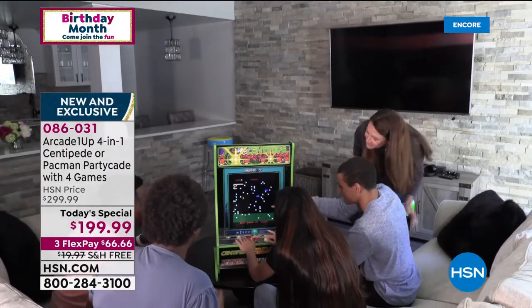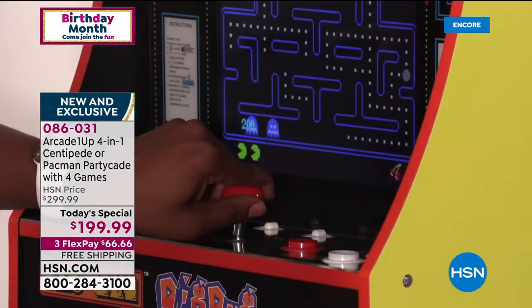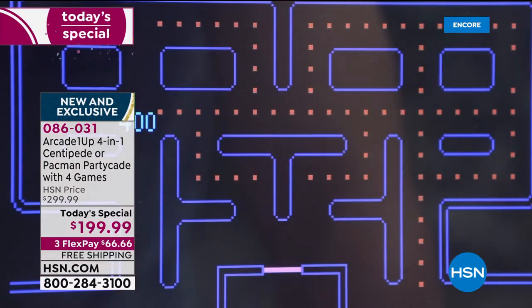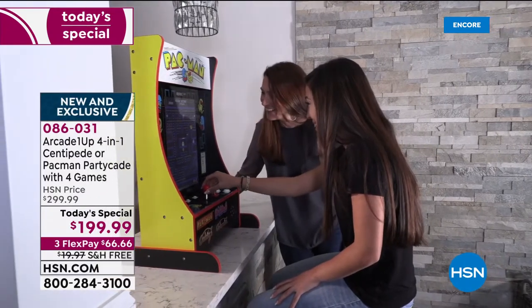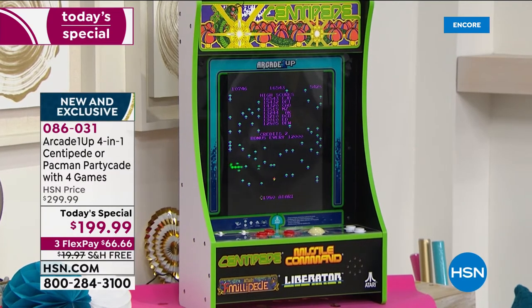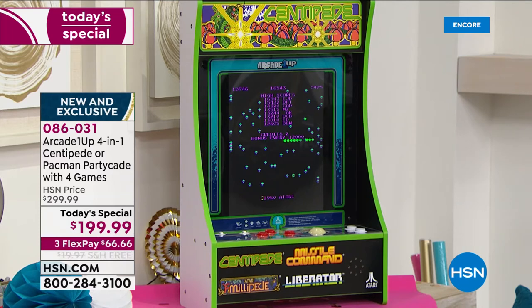You're going to have so much fun, old school fun. No quarters, no tokens, no batteries, no Wi-Fi. You'll just remember your trips to the mall and the pizza parlor and the arcades. And you're going to have hours and hours and hours of endless fun. It is a one-day only price of $100 off. So don't miss out. We love that we're bringing that to you. You just choose Pac-Man or you just choose the Centipede, and then you're good to go. And you can shop that online at hsn.com and check out all of our best values.